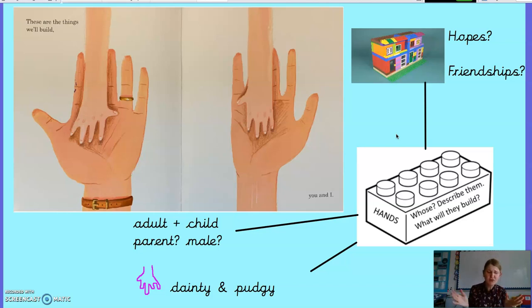So what you can do, and as we go through this, by the way, you can pause me, start me again, whatever you want. But I would pause me now. Have a go at adding your thoughts about those hands and why they're important. Answer the questions that are on the brick. You can write them anywhere. And then when you're ready, we'll move on through the other pages, okay?